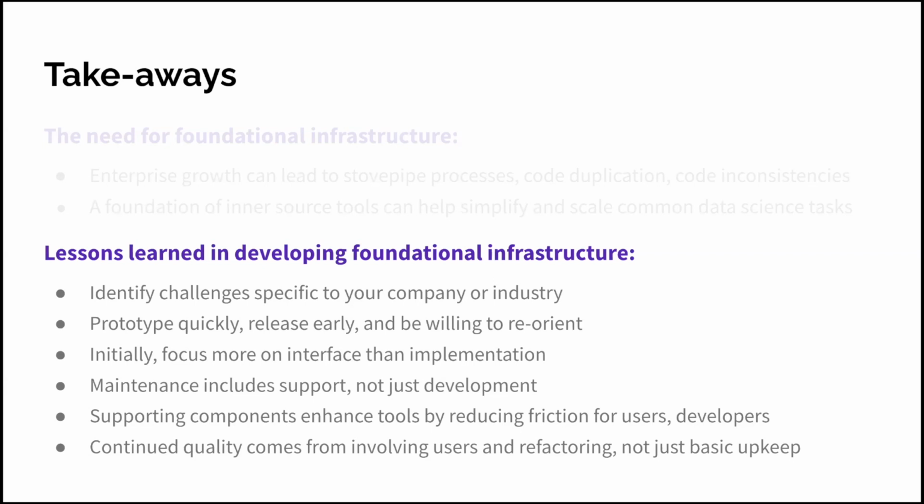Ethan and Gus hit on them. Many different lessons learned around how we identify the problems we want to work on. How do we do early development, where we really focus on quick prototypes, releasing very early versus very large monolithic projects with a long-term release date. And we really focus on the interface. That's something we have found to be extremely important: as we put out more of these inner source tools, the more common the interface looks across them, the easier it is for our data scientists to get up to speed and start working with them.